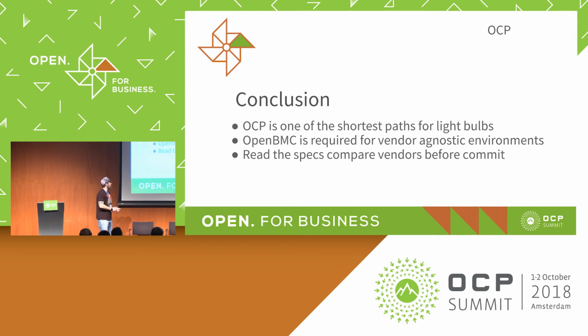OpenBMC is required for vendor agnostic environments, because although your hardware is the same and the workload is the same, you need to manage the automation and deal with a lot of machines. If you are using IPMI, actually the IPMI on Open Compute is better than from my other vendors. I was able to reboot machines reliably using IPMI with Open Compute. It's not true for the rest of the hardware that we have.